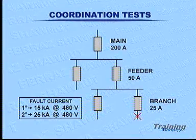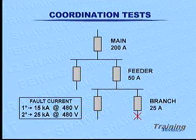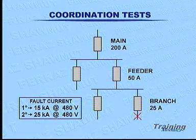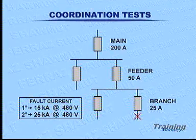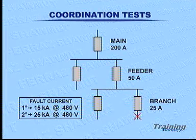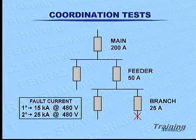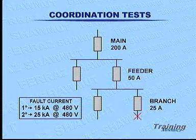As well as being adequately rated and providing optimal protection for system components, it is also desirable to minimize the disruption to an electrical system when a fault occurs. Ideally, the goal is to isolate the faulted circuit while all non-faulted circuits remain energized. This is referred to as selectivity and minimizes system blackouts.